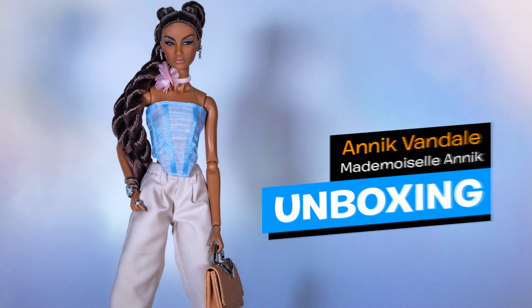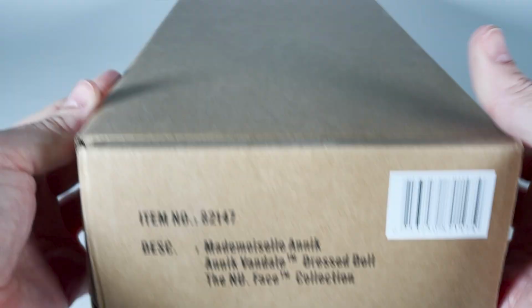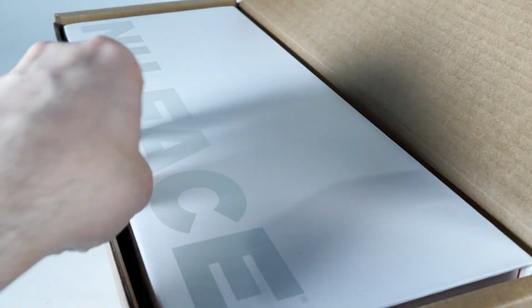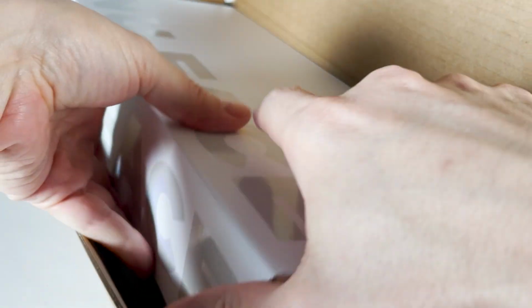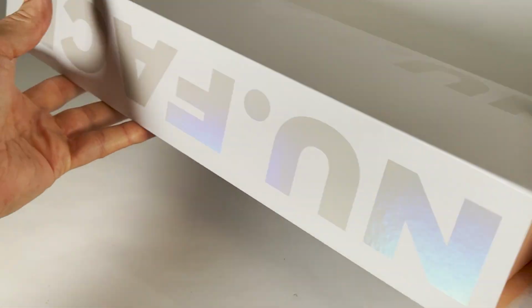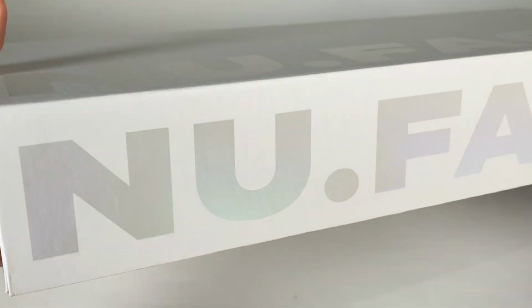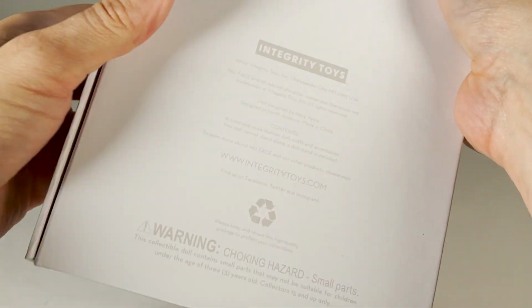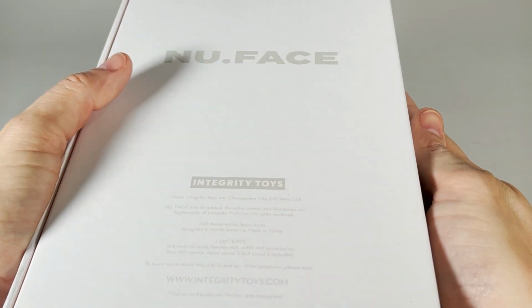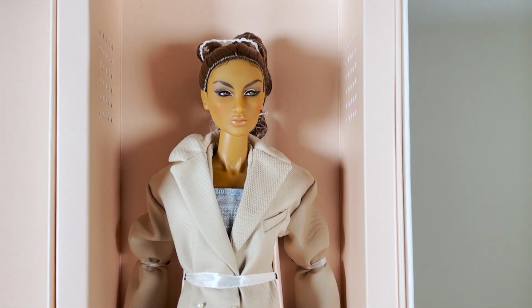Okay, now let's take a look at the packaging. You can see the new box made especially for the NuFace line, with the holographic NuFace logo. Okay, let's see what's inside. Here she is.